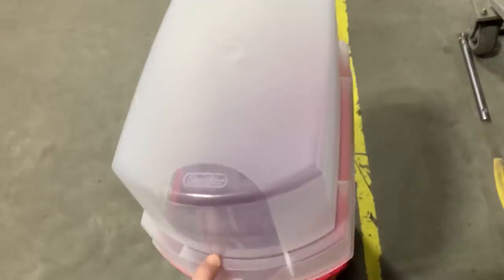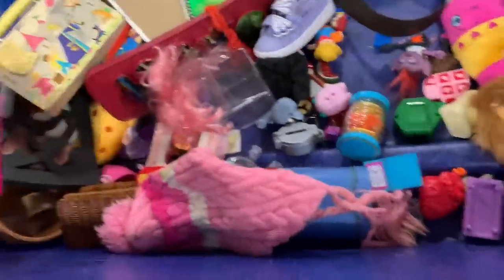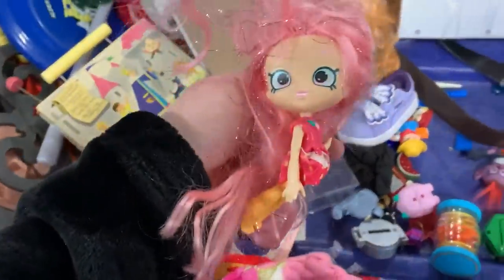Got some nice Christmas ribbon. And I'll look so fancy. Oh, here's another one, you guys. I'll look so fancy with my Christmas ribbon. Everyone will say, wow. No. Oh, here's one of these old Jack and Jill. Oh, one of these girls, but she's not in good shape right now. Oh, some nice paper.